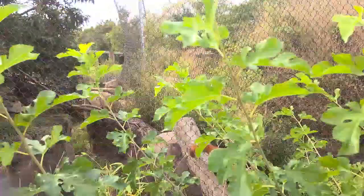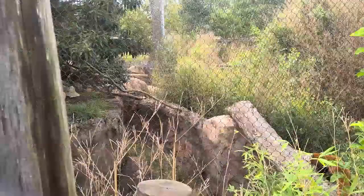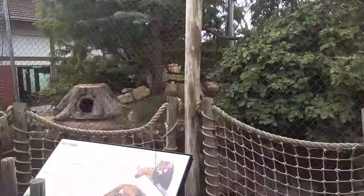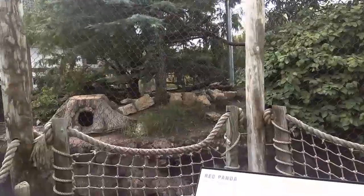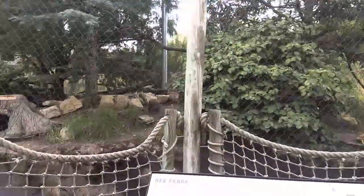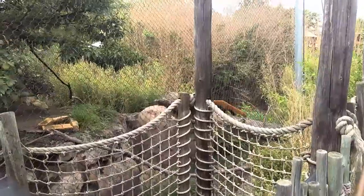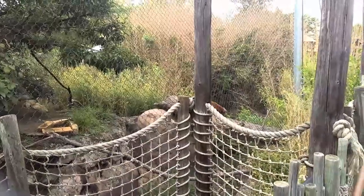So we actually have this really awesome pretend tree trunk. And inside is actually air conditioning for our red pandas. So in the summer, when it's really, really hot, there is always some nice AC for them to retreat into. So if they're getting too warm, they can cool themselves off. And we have, of course, lots of other shaded areas for them to hide away in.